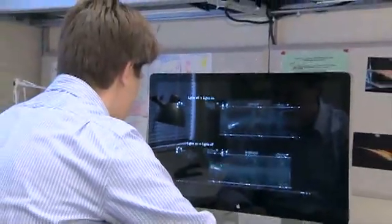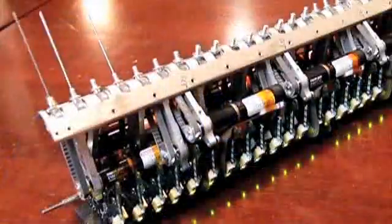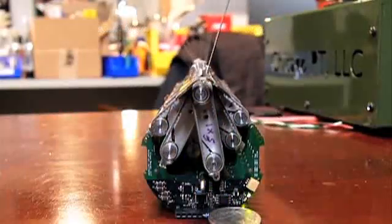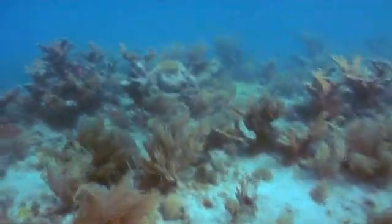The goal is to understand how the brain of this unique animal controls its behavior. And engineers at Northwestern University are developing a highly agile robot that may one day use a similar sixth sense to monitor the health of coral reefs or navigate the dark, murky waters of an oil spill.